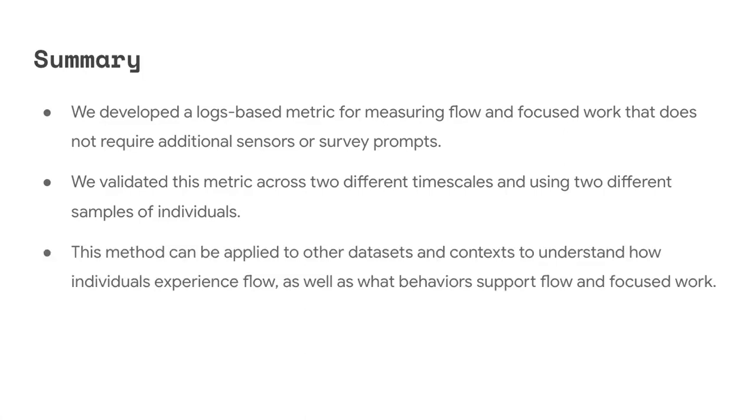While the current research uses logging data from engineers, we believe that this method can be applied to a wide variety of contexts and populations within HCI that are not limited to engineering practices and engineers.